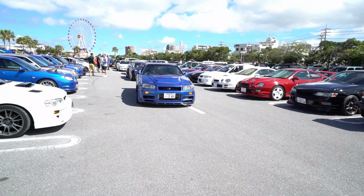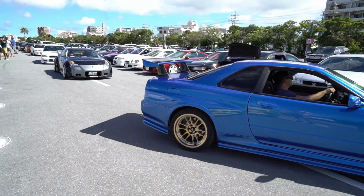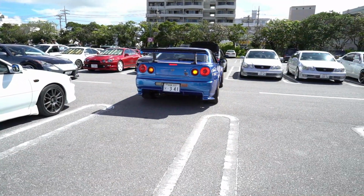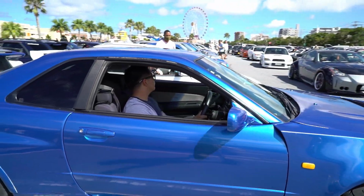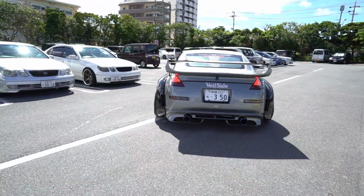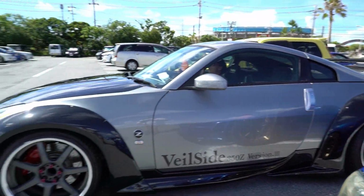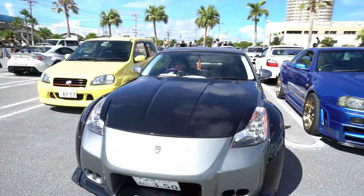See Gio's car. Some exhaust clips here. Tomei. That thing sounds good. Sounds good, Gio. Got the Fairlady Z, rocking the field side wide body. Crazy staggered wheels. Every time I see this car, I get excited. Super rare. I love that. The black paint with the metallic flake in it.